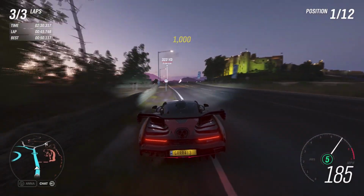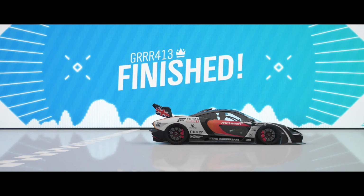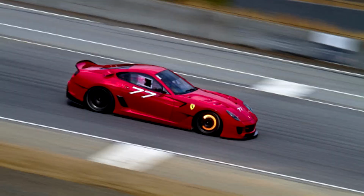Then finally move on to our last season, which is spring, and coming in at 50% completion, we have the KTM X Bow GT4, which is $2 million over in the auction house. And then we also have at 80% completion the Ferrari 599XX, not the XX Evo, unfortunately, which does kind of suck.